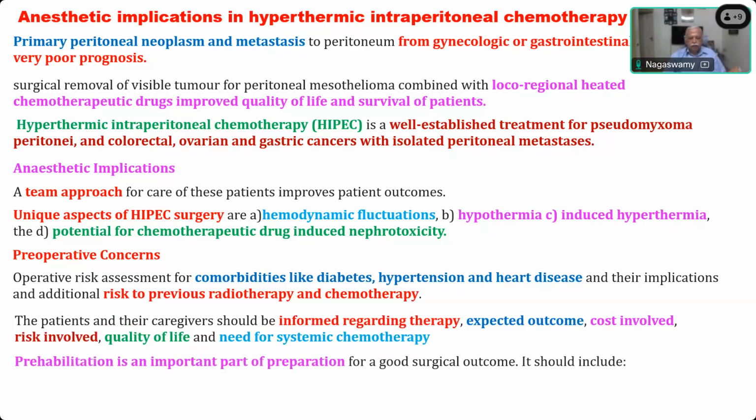And rehabilitation is an important part of preparation for good surgical outcome, and it should include patients' preoperative nutritional status and albumin level, which point you correctly said. So these patients usually are not able to eat, they will be in a poor nutritional state with sarcopenia, marasmus, and low albumin levels. So all that also should be prepared properly so that they can withstand this stress of this surgery.